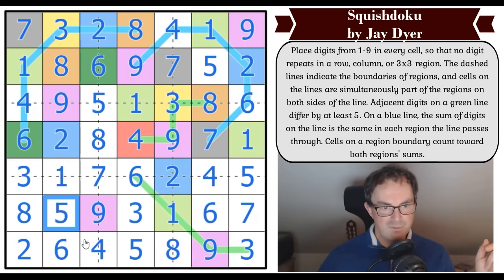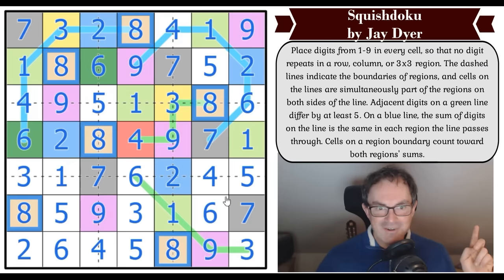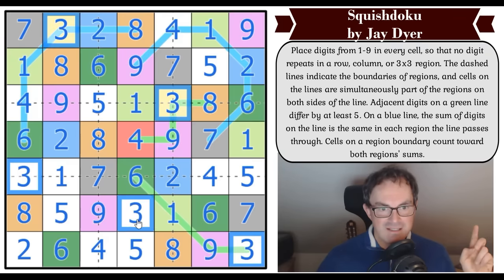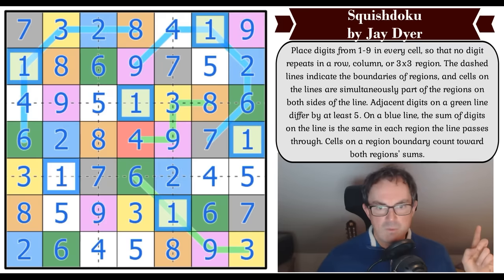Two, three, four, five, six, seven. Something like that, I think, is the answer. Right, let's double click everything. Greys, eights are orange, sixes were dark green. Do we have any other colours for things? Yes. Threes were yellow. Twos were blue. Ones were something. Ones were light green.